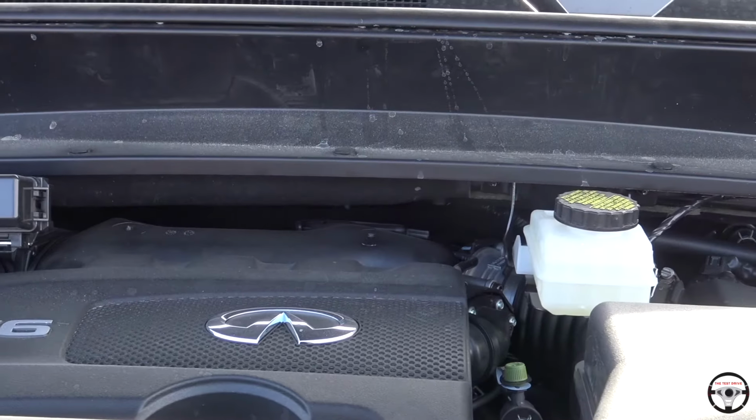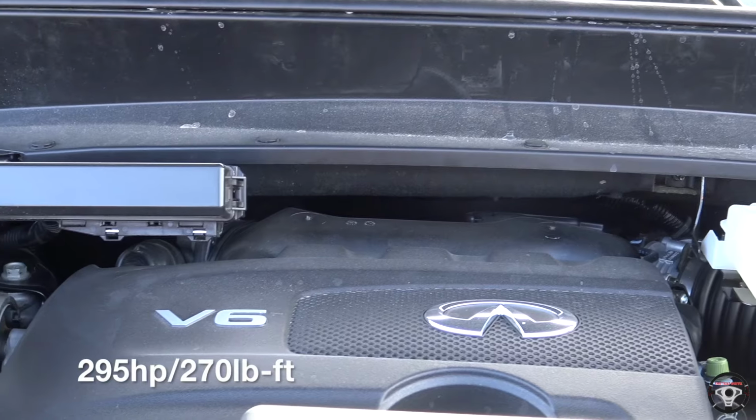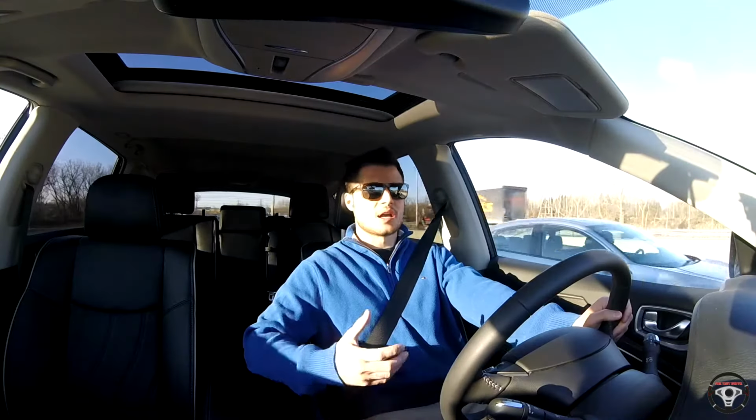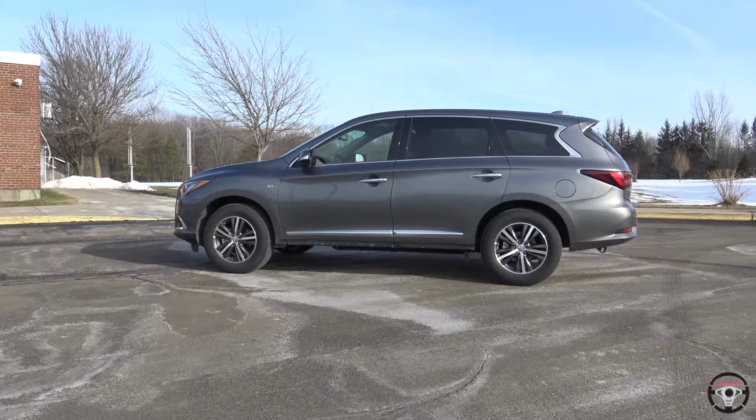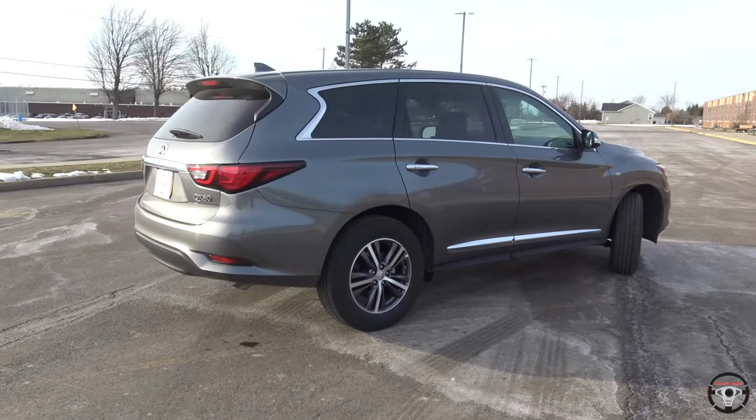So in this SUV, it puts out 295 horsepower, 270 pound-feet of torque, mated to a continuously variable transmission, just like it is in the Pathfinder. And that continuously variable transmission is essentially a gearless gearbox.